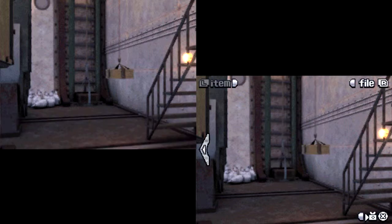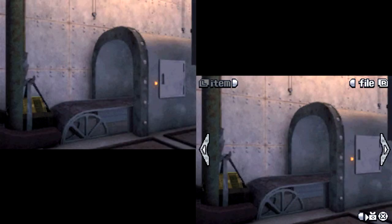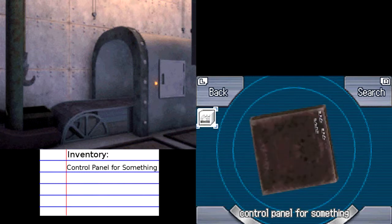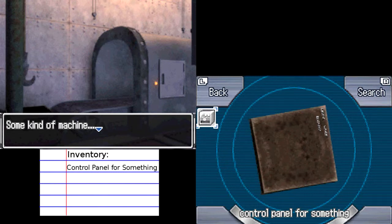This is the one we lowered, right? Oh, maybe it's this one. Okay, so I did the wrong one. Okay, good. So we got the control panel for something, and it does have those little prongs on the back that look like they match up with this machine over here. Some kind of machine. Maybe a control panel?